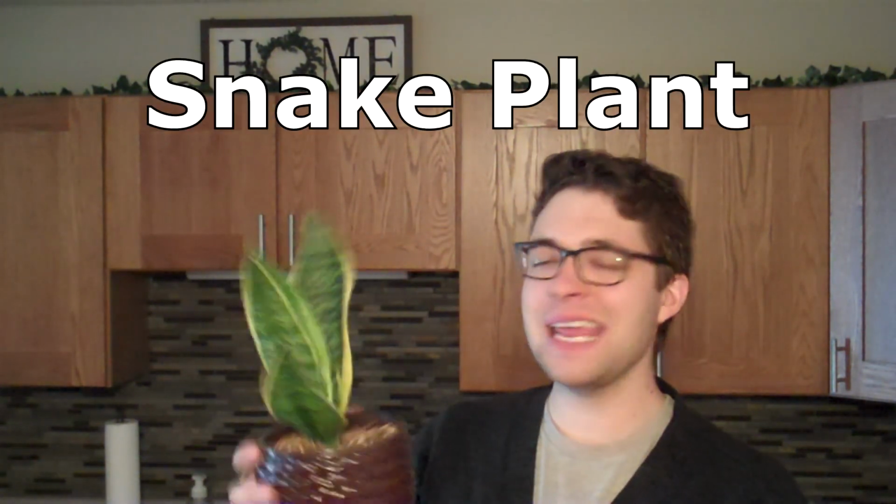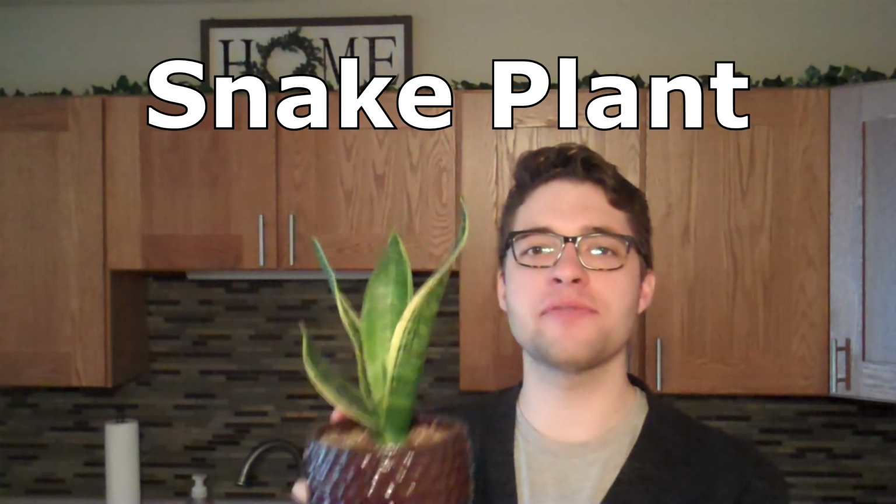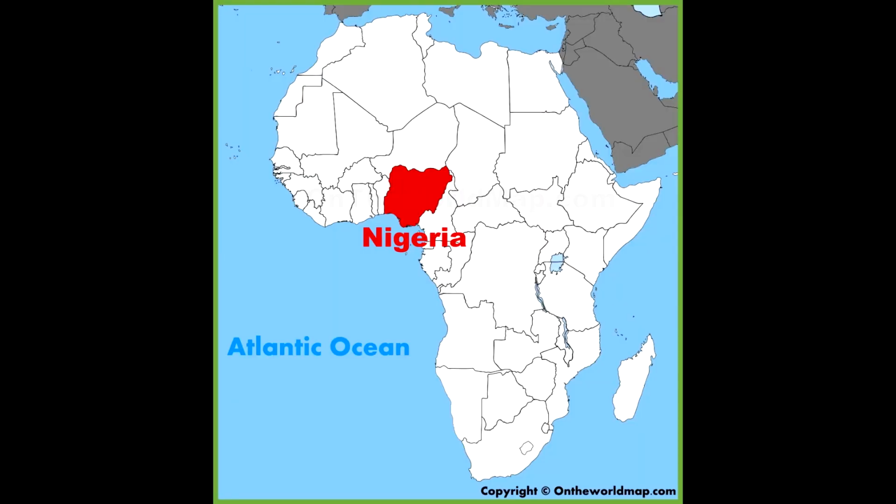It's a snake plant, originally from West Africa in Nigeria, but now it's found itself in my apartment in South Dakota. Back to my question though. Why would I want a houseplant? I mean, sure, it looks interesting and it certainly adds a lot to the decorations that I have in my apartment, but beyond that, is there any other reason why I would want a houseplant?